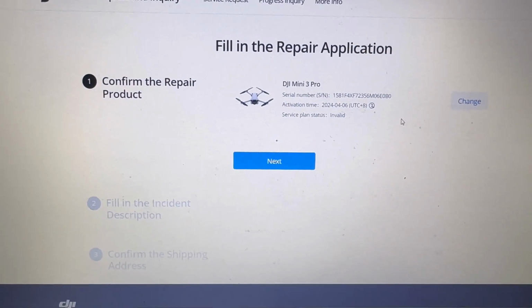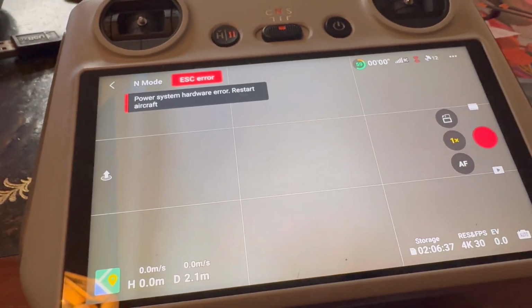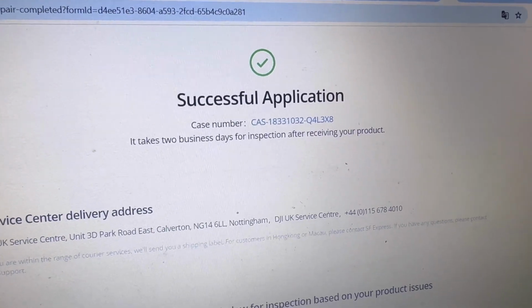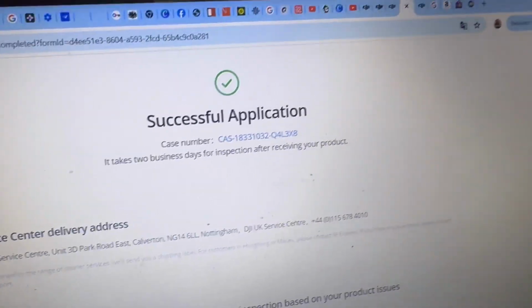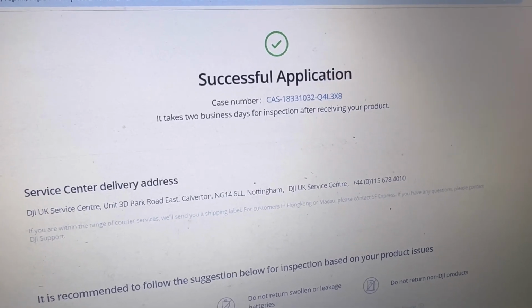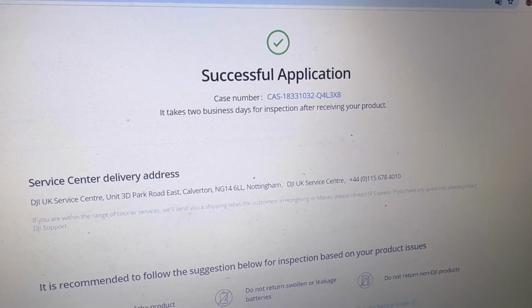So here we are. Now I'm filling in the repair application and hoping that it can be resolved quite quickly. So that's it. The application has been successful. I've got a case number. And now I think I'm just waiting for the postage. What does it say there? We'll be sent a shipping label if it's within the area. So I've just got to wait and see what happens with that. So, yeah, let the waiting begin.